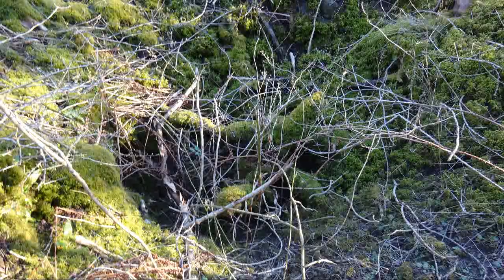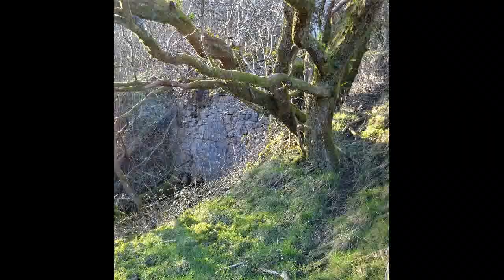This is the kiln head. Coal and limestone were tipped in here from carts, and after burning for a considerable time, the quicklime was removed from the bottom, called the eye or the draw hole.